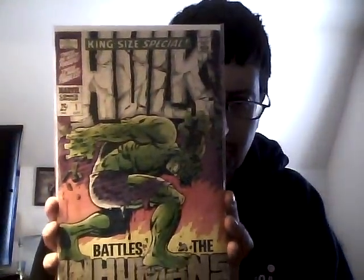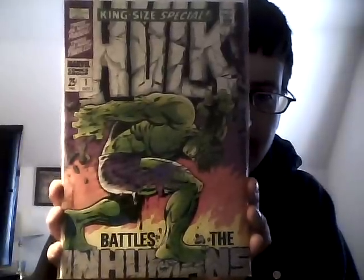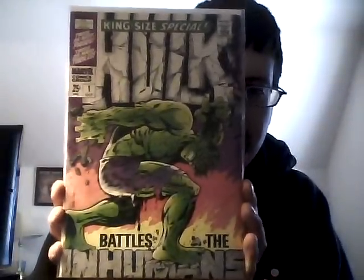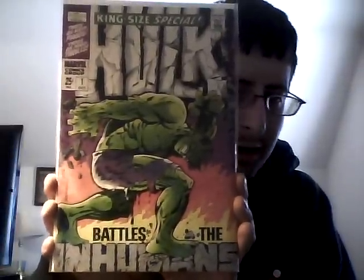Alright guys, these are in no particular order, but these are my top 10. So, here's Incredible Hulk King Size Annual #1. One of my favorite Jim Steranko covers, and probably one of my favorite covers of all time. Just the iconic pose of the Hulk holding up his name and crunching the Inhumans. I think it was just clever of him to do this.